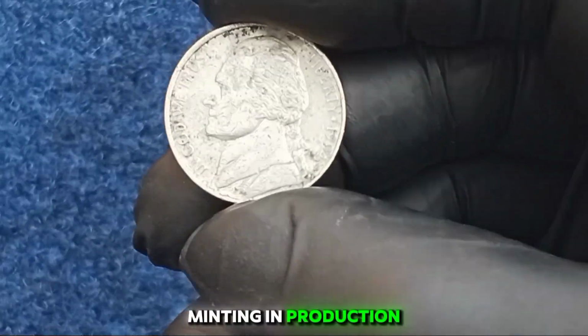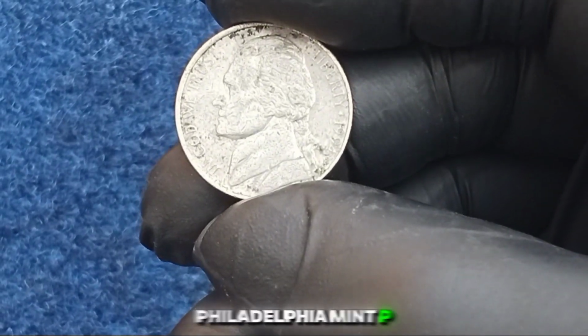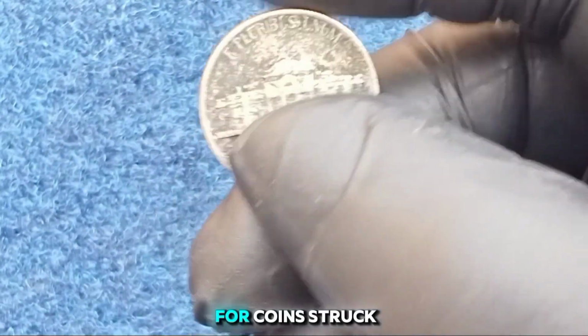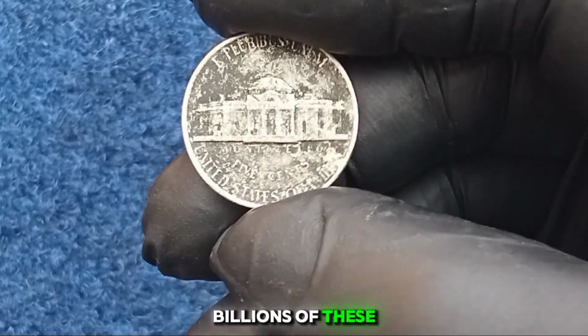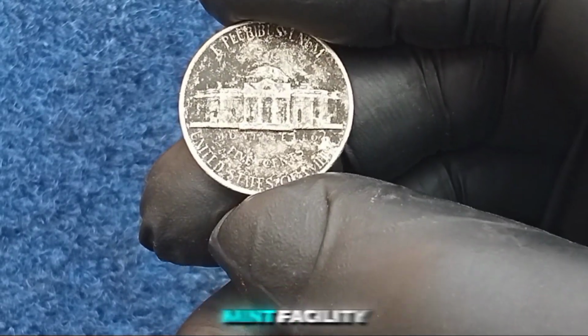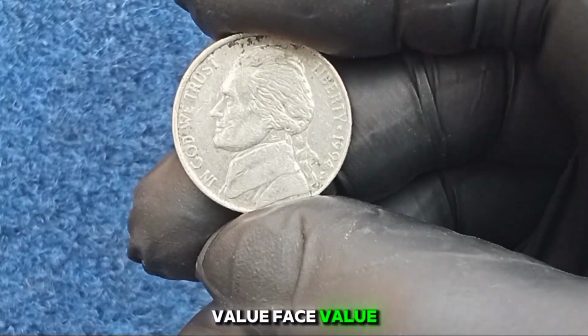Minting and production. Mints. The coin was struck in 2 U.S. mints. Philadelphia Mint P. The mint mark P is found on coins produced in Philadelphia. Denver Mint D. The mint mark D is used for coins struck in Denver. Production numbers. In 1994, billions of these coins were produced to meet the demand for circulating currency. The exact mintage numbers for each mint facility can be found in detailed U.S. mint records.